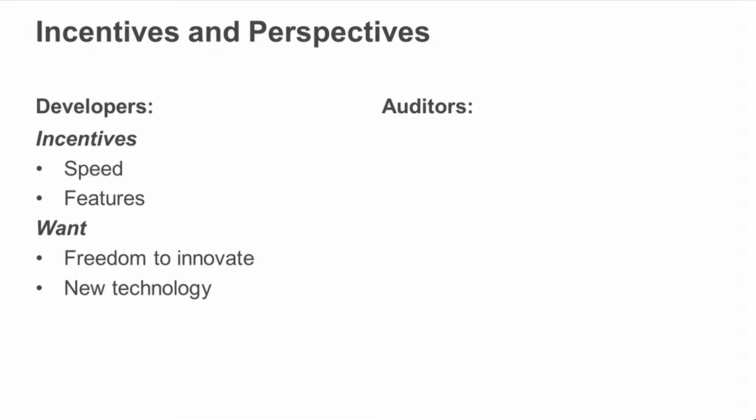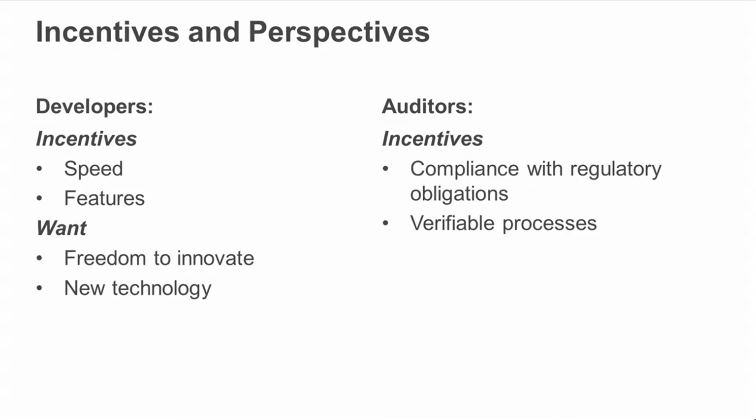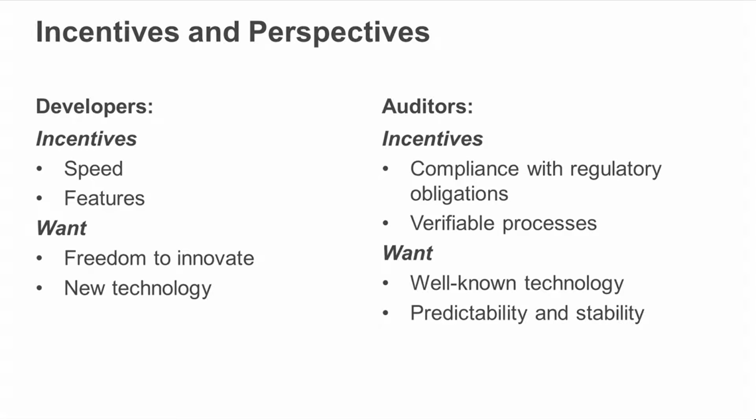And auditors, it's not that they're anti-business. They want the company to be successful. We understand you need to move fast. But there are systems where you do have regulatory obligations that need to be met. And when we map that to technology, how we typically think is we want well-known technology. We want it to have gone through audits before. We want predictability. We want stability, all that kind of thing.